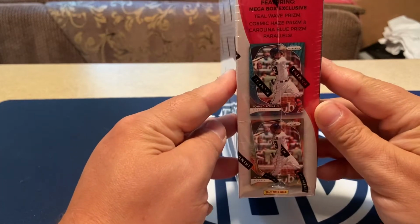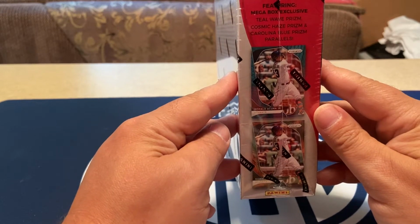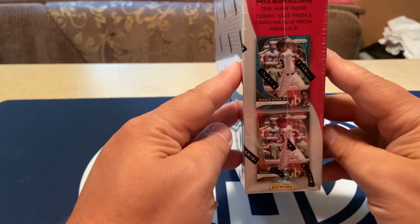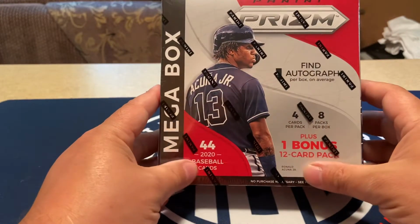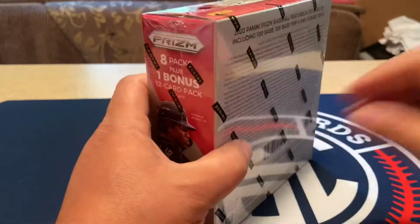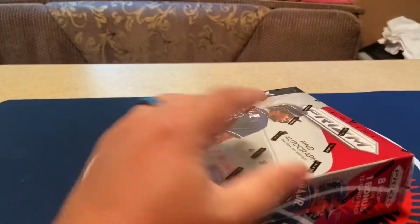Well, here we go. Featuring Mega Box exclusive Teal Wave Prizm, Cosmic Haze Prizm, and Carolina Blue Prizm parallels. Got Mr. Ronald Acuna on the front. So, yeah, without further ado, let's get into our box and see what we can pull.